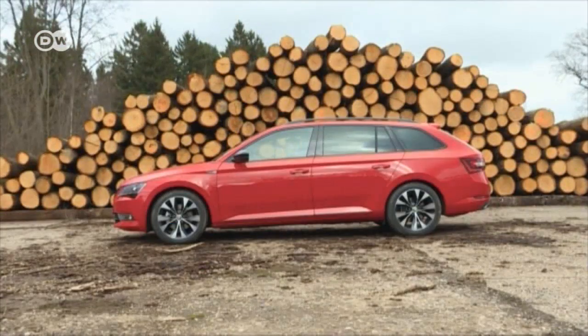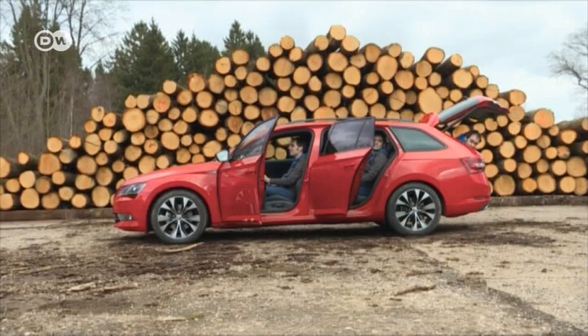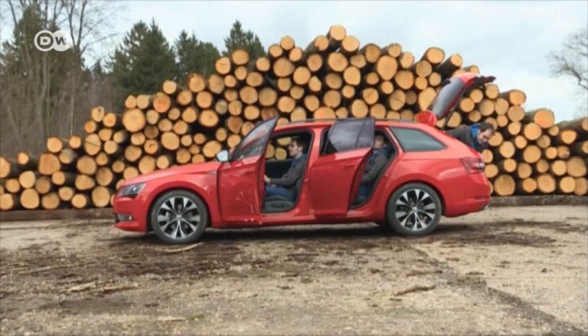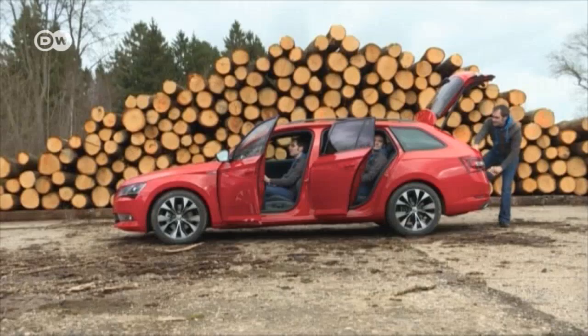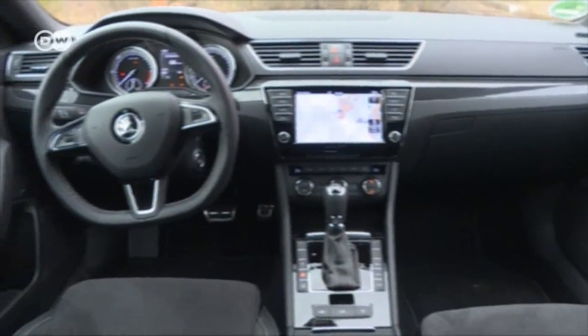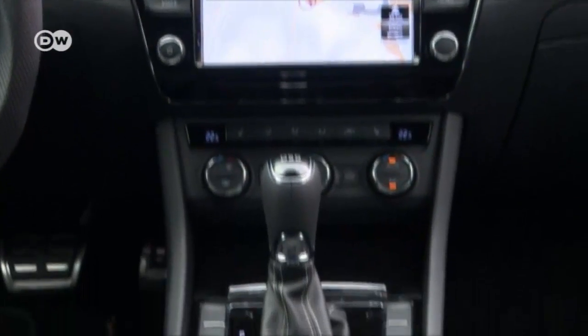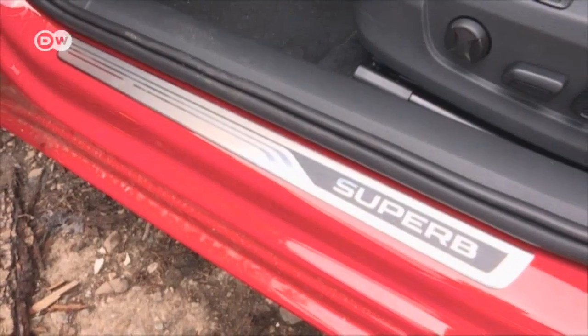At 4.86 meters in length, the station wagon has ample space for passengers and even more passengers. The station wagon has a cargo capacity of between 660 and 1,950 liters. That's much more than Opel's Insignia Sports Tourer or VW's Passat variant can offer.